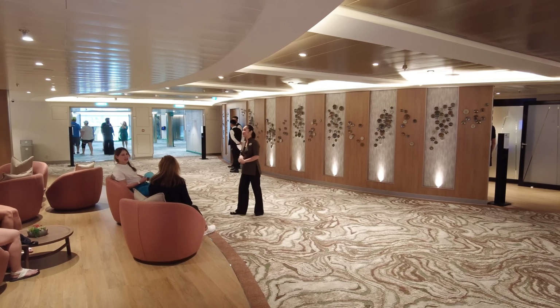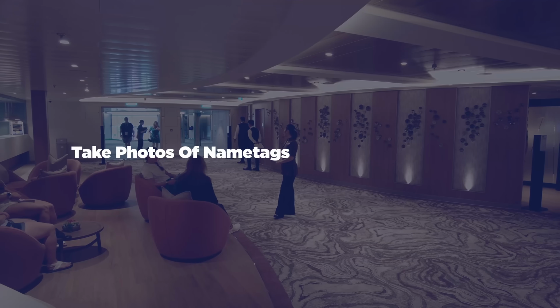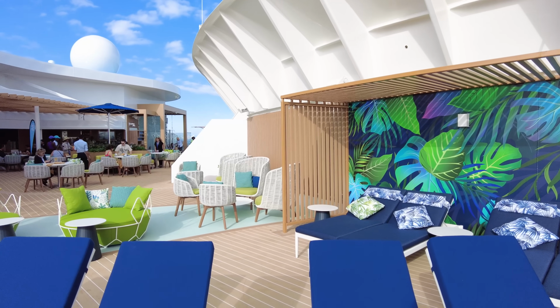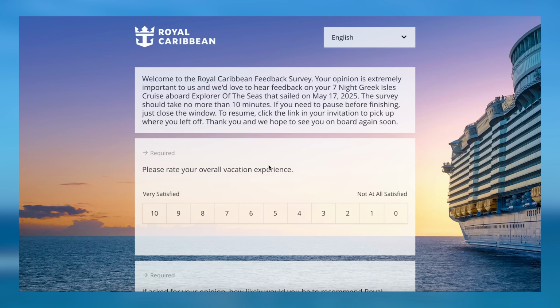Another cruise tip that does sound weird, and even when I do it, I feel a little awkward about it, but really, once again, works, is taking photos of the crew member name tags. Royal Caribbean truly values customer feedback, and it's not a corporate cliche. In fact, a lot of cruisers often want to give their cruise line their thoughts, and the post-cruise survey is the best way to do that.